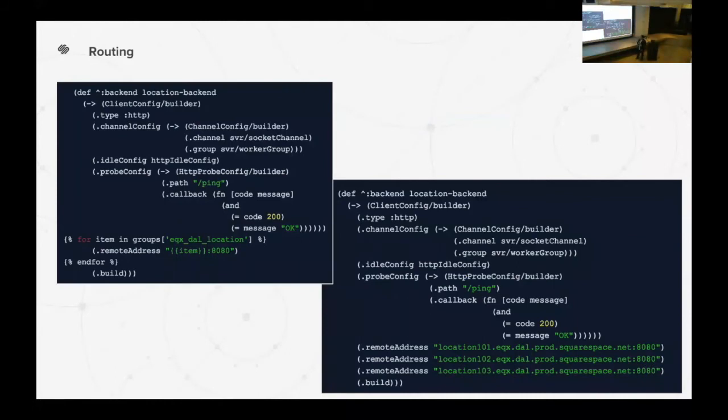So what we did in our edge infrastructure team is that we instrumented our reverse proxy, which is based on Netty, to provide a simple language. And this is, I forget the name of this language, Clojure, yes. It's Clojure. It doesn't really matter what language it is. The important thing is that near the bottom, you see a template. You're defining a backend called the location backend that says that all the servers in that backend will be the ones in the inventory files that are labeled EQXDAL location. So these are our location services in our Dallas data center.